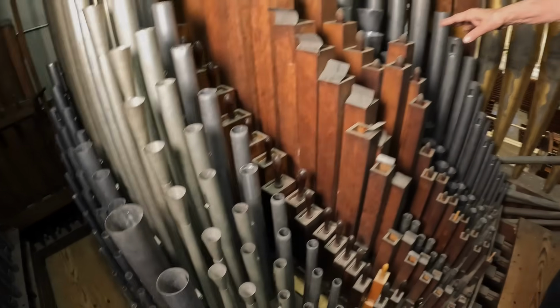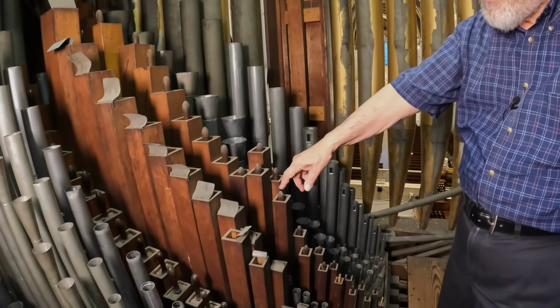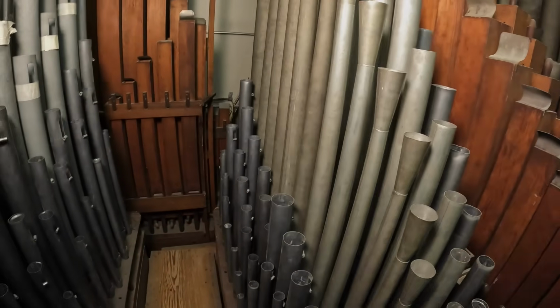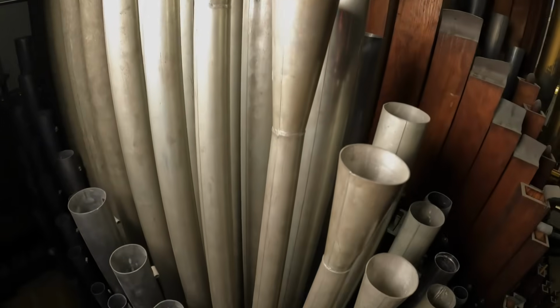That's the doppel flute. This is the 8-foot melodia, doppel flute, and then an 8-foot string, and then another 8-foot string, and then the bell gamba with its tapered pipes with bells on the top, and then the great 5-rank cornet.